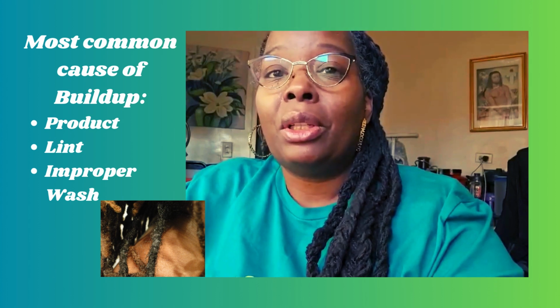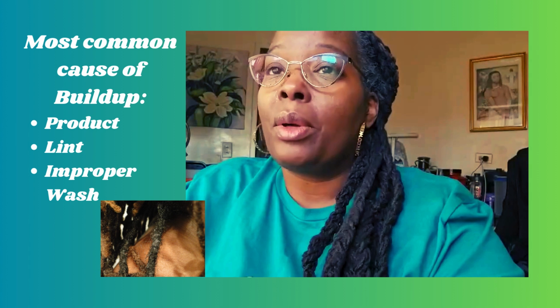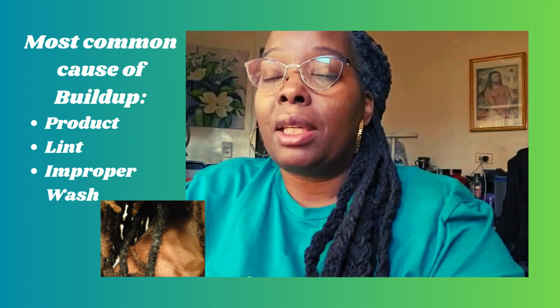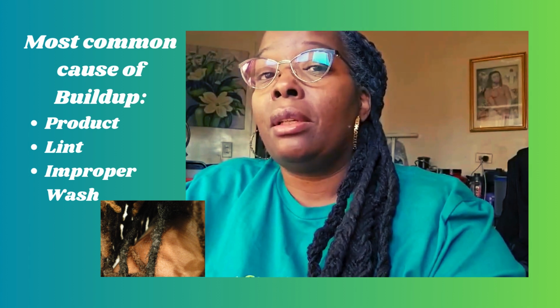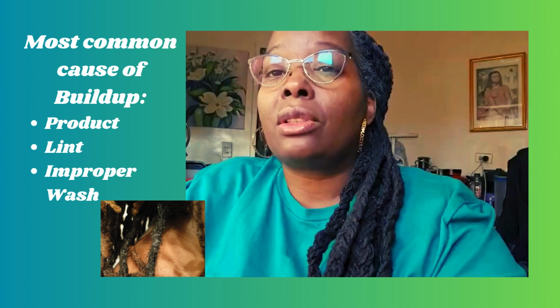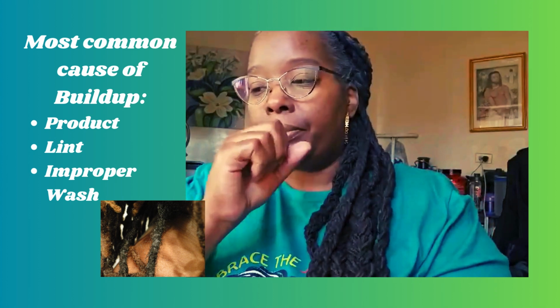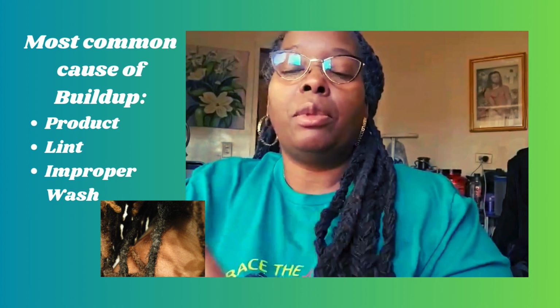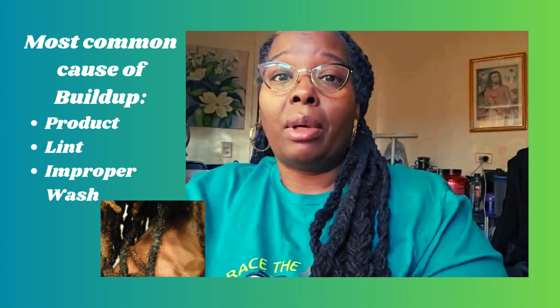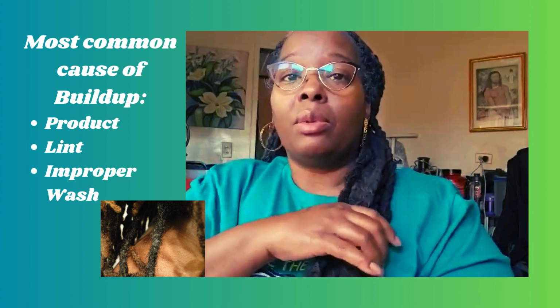Number 2 would be lint. Now, lint can be collected in many different ways. Oftentimes people think, oh, I'll avoid being around things that have heavy lint on their surface. This t-shirt can accumulate lint on my locks over time, like if it's just constantly rubbing on there.